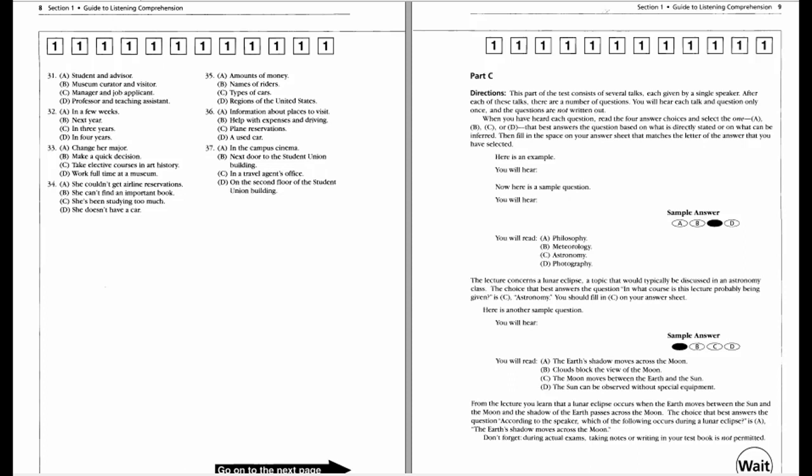Number 31. What is the probable relationship between these two speakers? Number 32. When does Diana hope to begin working at a museum? Number 33. What does the man advise Diana to do?